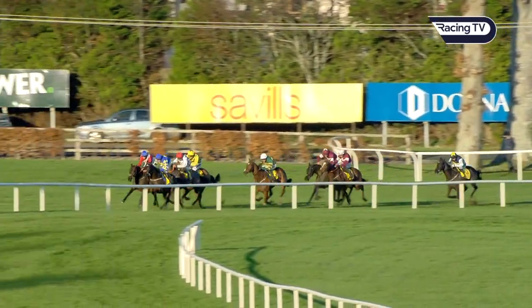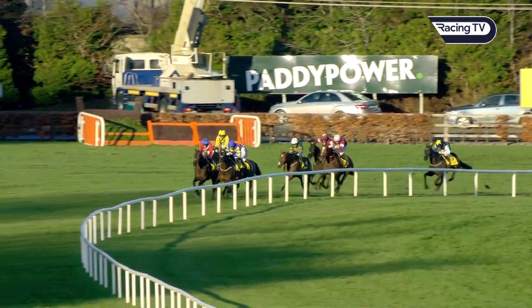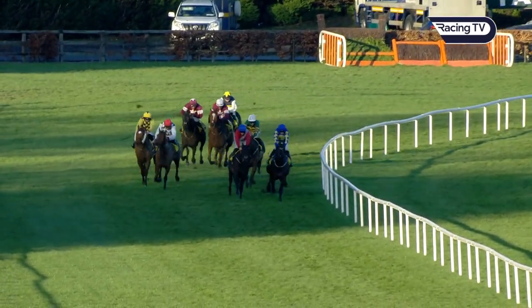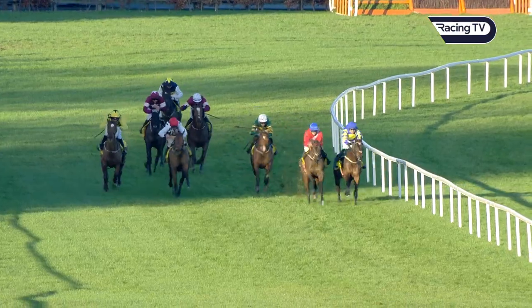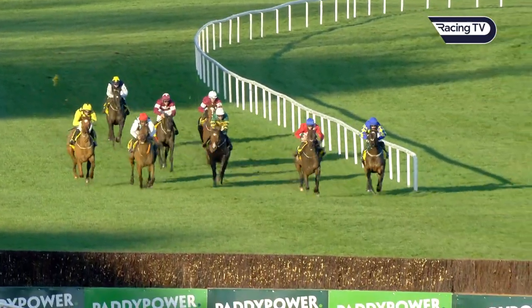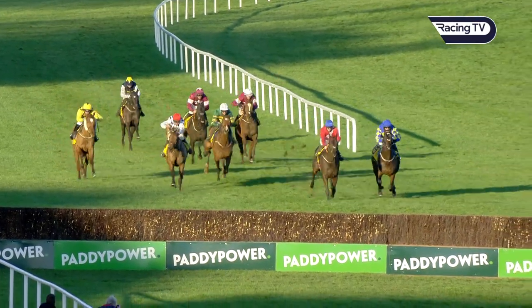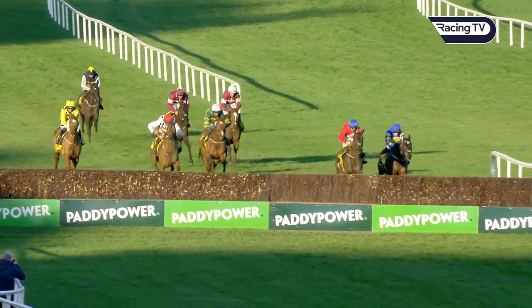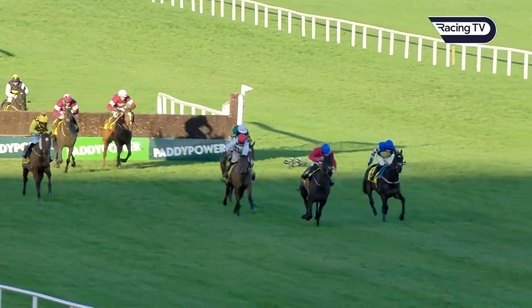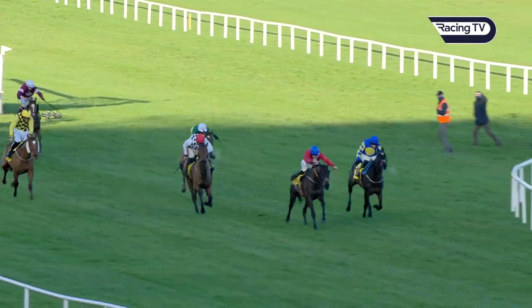Kemboy into the straight with Aplu Tar closing right up on the outside, who's coming there very strongly. Galvin is ridden in third and losing ground. Then Janadil and Mellon in line for the final fence in the Savills Chase. Aplu Tar strikes the front, but only just from previous winner Kemboy and Paul Townend. And Galvin is trying to come back at them for Davy Russell.